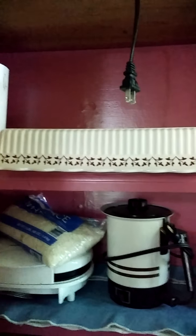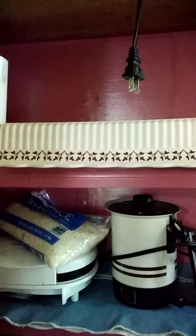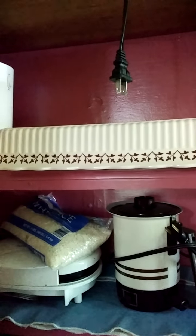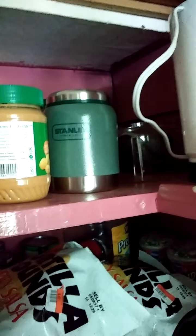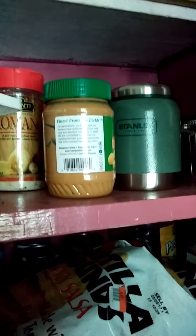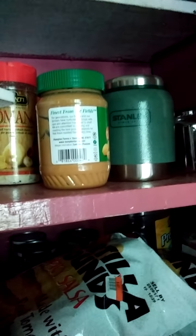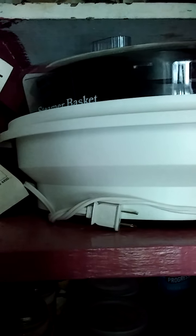It was a Paula Deen lasagna dish. Originally it was like $29, and it was on sale for $5. So it still had the packaging and the recipes and such in it. Popcorn maker. My husband's thermal thing for in the wintertime when he carries chili and such. I've got to go grocery shopping tomorrow or Monday. So I just wanted to show you, the shelves are kind of bare.